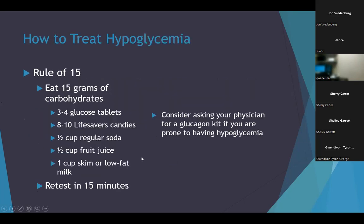So to treat this, we say the rule of 15. I'm sure John's gone over this with you guys. So 15 grams of carbohydrates. A big thing here is don't overdo it. This isn't a reason to eat 95 Lifesavers candies. We say 8 to 10. You can eat a few glucose tabs, a half a thing of regular soda. Diet soda is not going to help you. Fruit juice, or if you're a milk drinker, if you want to have a cup of milk.